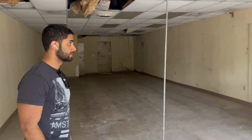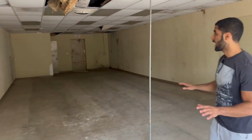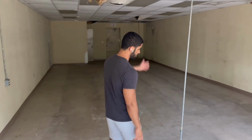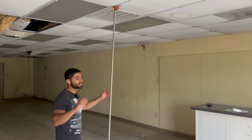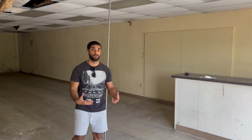So this is one of the 1,000 square foot spaces. As you can see here, this one used to be full of papers everywhere. We had the previous landlord remove all of the documents and clutter that was in here. As you can see, I'm not sure what the previous use was. I think it was a food store, but the goal is just to get this in shell vanilla condition so the next tenant can come in and plug in their business, whatever it's gonna be.